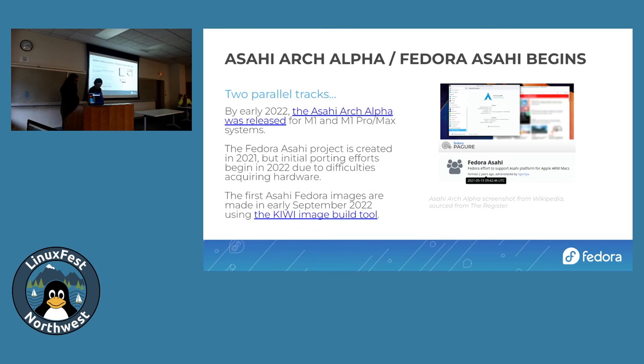The Fedora work started at the end of September 2022, and we built the Fedora images using Kiwi.